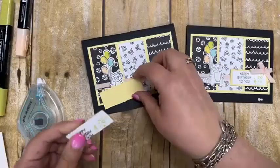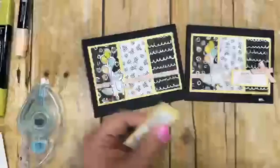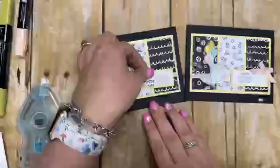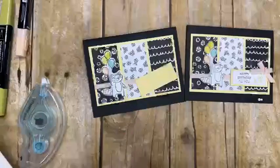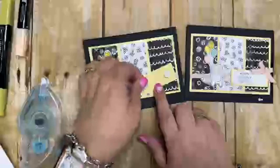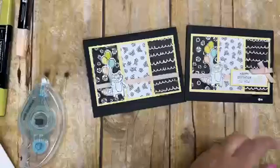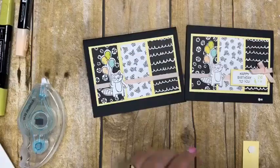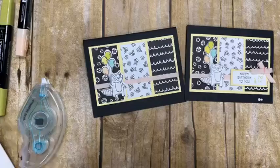So we're going to adhere this down. So this is a 3/4 inch strip. This is a 1 inch strip. And then I'm just going to cut that off and dimensional this down here like that with some dimensionals. And then the last thing I did, oh, I know what I haven't been doing. On the last couple cards, I haven't been adding in my classic matte dots. So let me just show you where I did add those. I added them down here on the bottom of this one. You can add them wherever you really want to. I added some to every single one of the cards that I did.